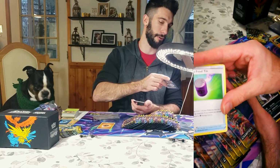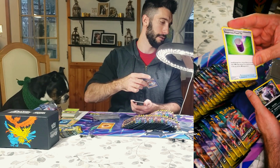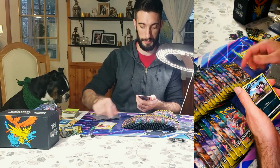Alright, so that's actually the regular version of that card. So, the gold one looks way better.